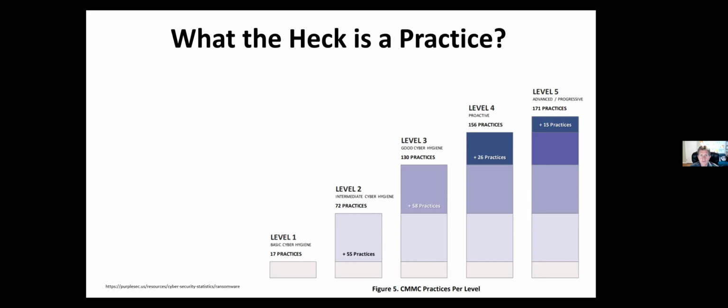So I just wanted to take a few seconds and talk about practices. We said there are 17 practices for level 1, 130 for level 3. What the heck is a practice? The first thing is it's what the government expects you to do to protect the FCI and CUI. It's defined as a domain, then a maturity level, the series number, and the description.